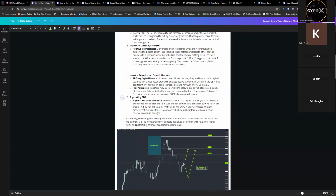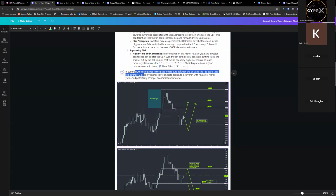This could further enhance the attractiveness of the Great British Pound denominated assets. Support for the Great British Pound, higher yield and confidence. The combination of a higher relative yield and investor confidence can bolster the Great British Pound. Even though both central banks are in the process of cutting rates, the smaller rate cut by the Bank of England implies that the UK economy might not require as much monetary stimulus as the US economy, which could be interpreted as a sign of relative economic strength. In summary, the divergence in pace of rate cuts between the Bank of England and the Fed could lead to a stronger Great British Pound as investors seek to allocate capital to a currency with relatively higher yields and potential stronger economic fundamentals.